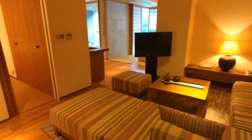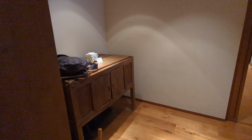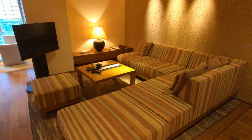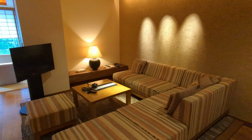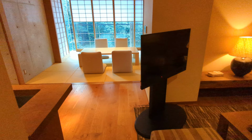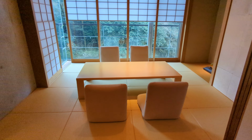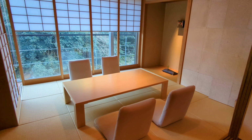And so as you walk in, here's kind of a lounge area. The TV. So that's the Western style element of this Kirara room. And then over here, you have the Japanese style room.